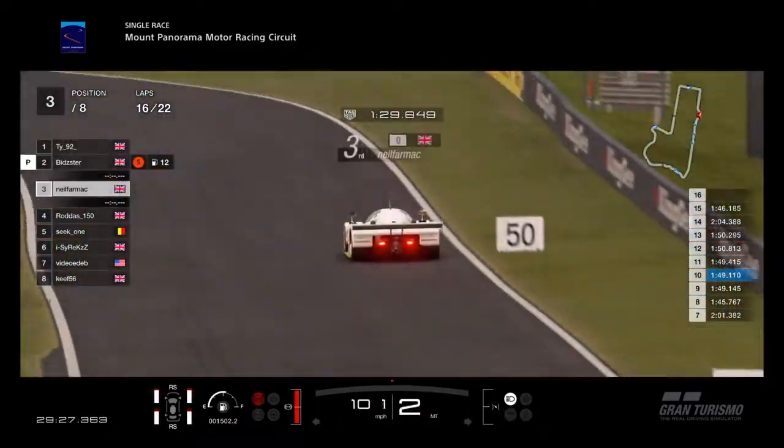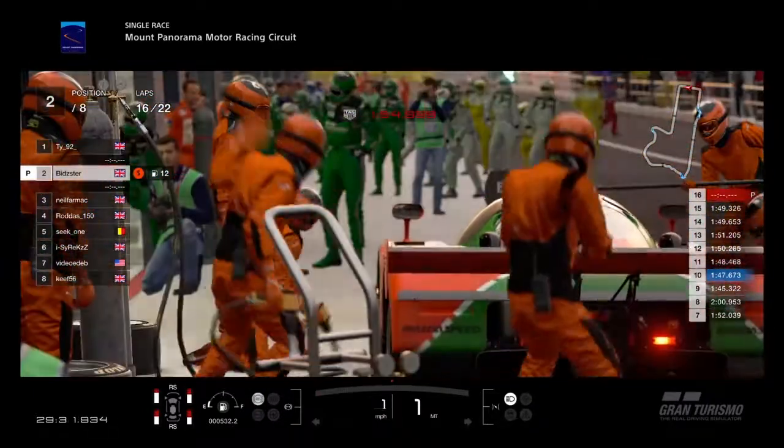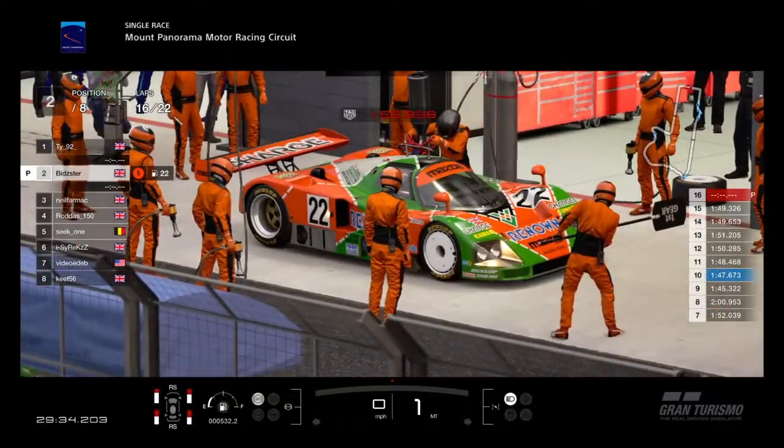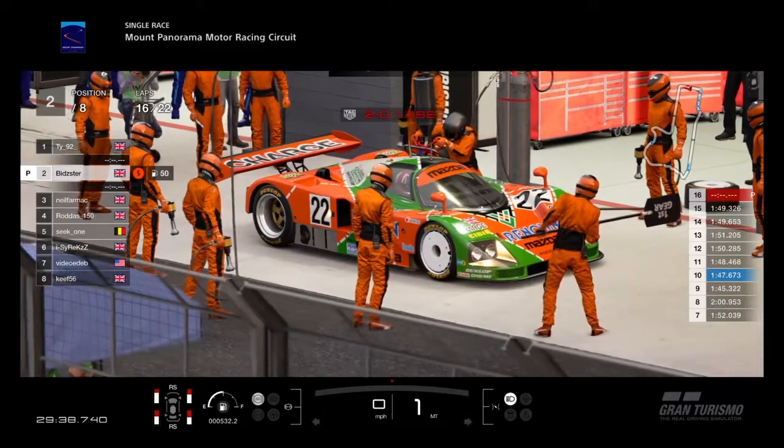The orange pit crew go out to service the renowned Mazda. Of which, look at that livery, beautiful livery, and that was done by hand by Seat 1, because the number 22 is on the side, not 55, so that's proof that it was done by hand by Seat 1.